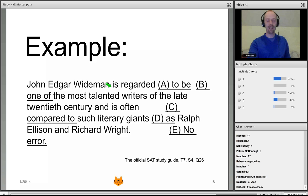And this is a great thing that you guys are doing, which is to say, oh, I'm not really sure about the idiom, but I've definitely picked out something based on a systematic process. I found one of the six vicious nonsense prepositions, which means the odds that an error is here are very high. So that makes D a great guess.